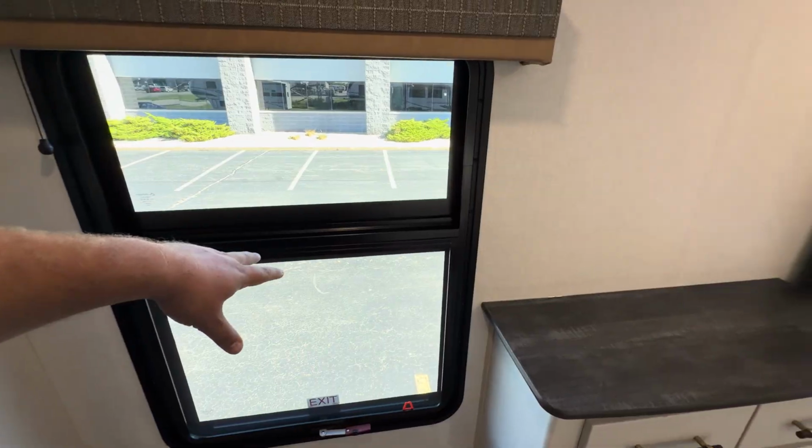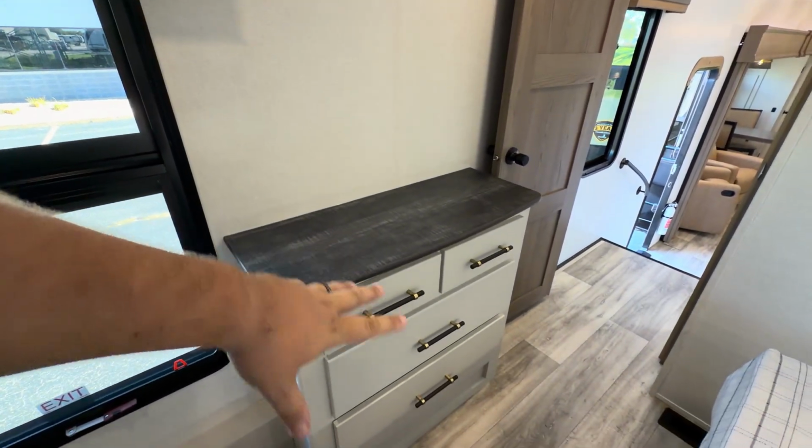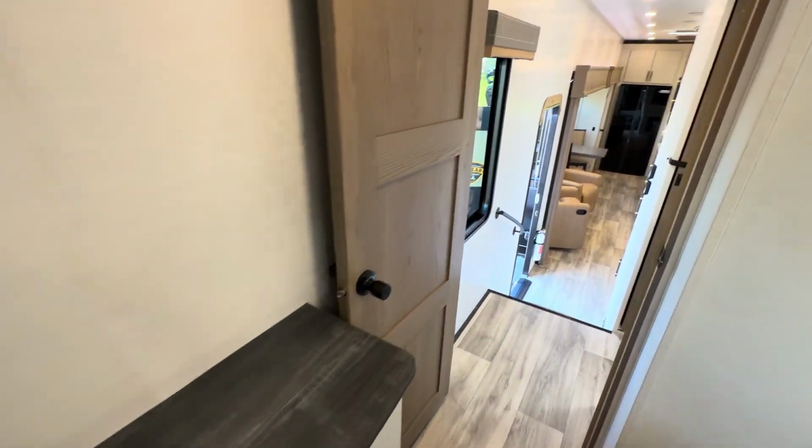Emergency exit, pull, push, and plop. Appropriate plugins if you want to put a TV up here. And then you have your dresser drawers with a 3rd AC, right above my head.